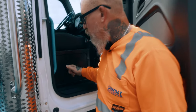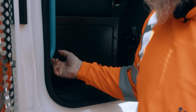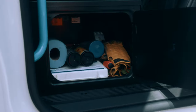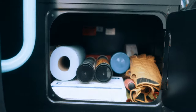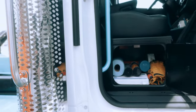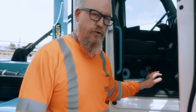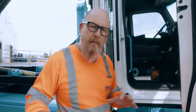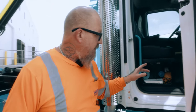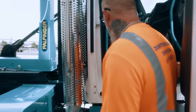This has a really cool storage compartment underneath here. So this is a built-in storage, and you just turn this knob, and look at how big that storage container is. I keep everything from my triangles to a first aid kit to extra grease to extra gloves to a battery charger in here. This is my indoor storage for me to keep all that stuff that maybe I don't want rolling around in a box, maybe I don't want in the weather outside there. This is a super nice feature on this truck. You can put just about anything you want in there.